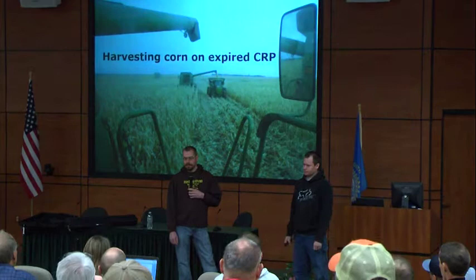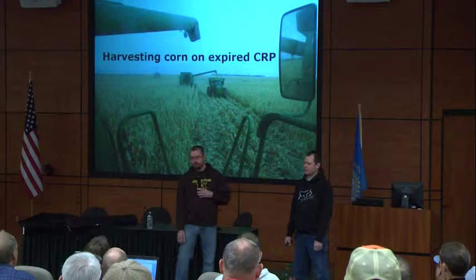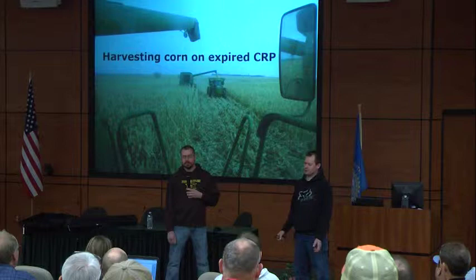And this is corn on CRP. Our yields, we've always been happy with them. I mean, they're never your big top yields, but in our country, we can get 120 on CRP, provided you get adequate rain during the summer. Where your normal good ground would probably be 150, 160, so it really depends on how the year comes out.